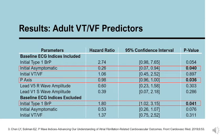Given that the normal P-wave axis is within 0 to 75 degrees, a higher P-wave axis suggests a more right-deviated net direction of atrial depolarization. An abnormal P-wave axis is suggestive of adverse atrial remodeling and a predictor of atrial fibrillation, which may reflect greater arrhythmia potential.